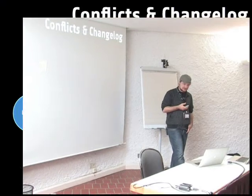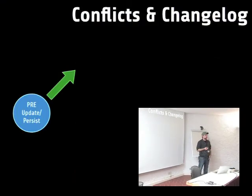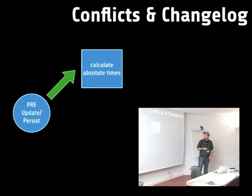On pre-update and persist, there are different events provided by Doctrine. For one, we calculate absolute times, as I just said. We calculate the times when the event actually starts for the internal process: the starting time minus the setup time minus the entry time, plus the dismantle time, that's the whole event. We store it separately to make queries on the database more efficient. We do this before we update the event, because it has to be persistent, obviously.